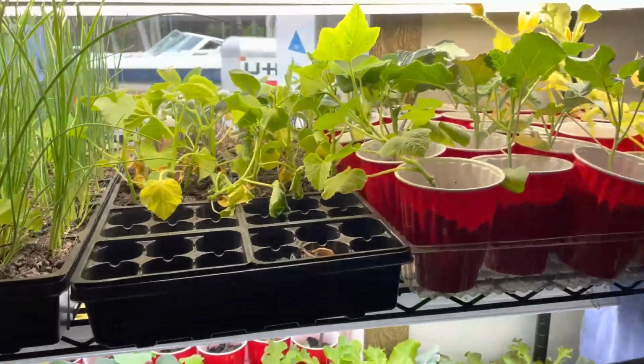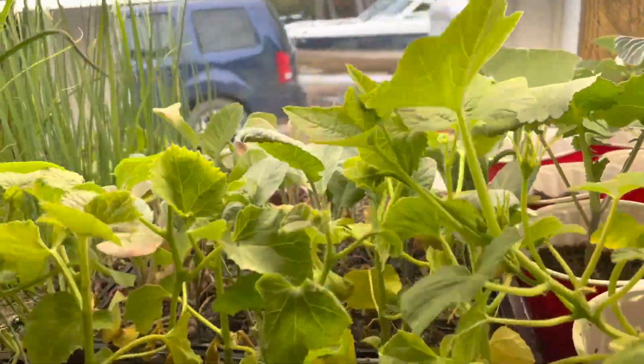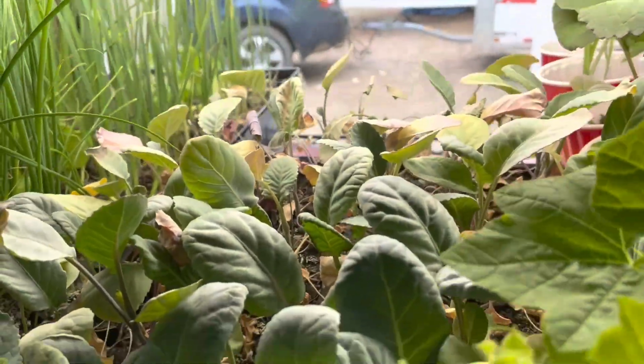And if we don't get it in the ground, it's gonna die in the cells, or I'm gonna get it in the ground and it's gonna bolt because it's gonna be too darn hot. I never do broccoli and cauliflower right. I gotta just save them for the fall. So today's the day I'm gonna put my sad looking cauliflower out.